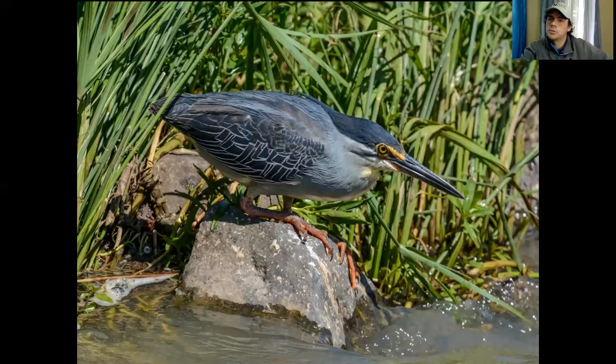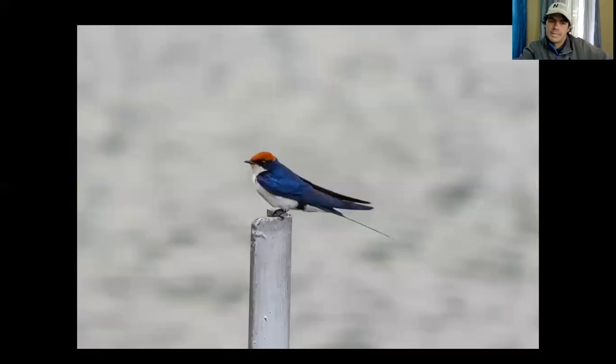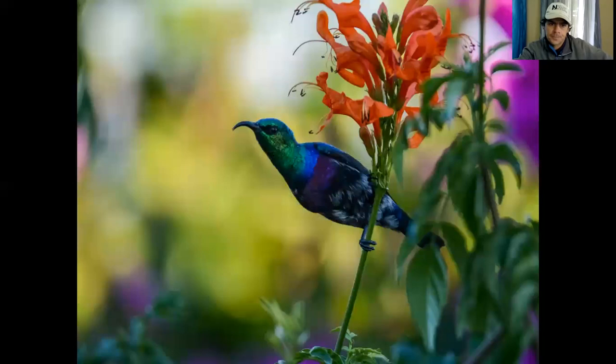Striated heron, it used to be called a green-backed heron, is almost always at the Lake Panic bird hide. And you can get quite nice and close like this, and it gives you a great chance for photographic opportunities. Your wire-tailed swallows, they actually nest inside the hide, and they'll zoom in and out of the hide while you're sitting there. And then purple-banded sunbird, not a typical Kruger bird.